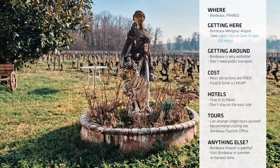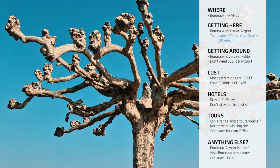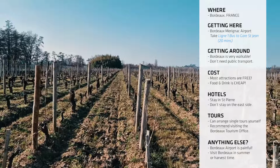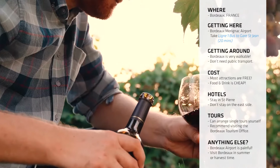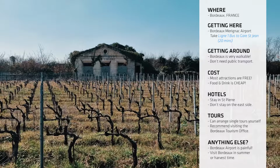Also, if you're thinking about doing a winery tour, don't come in March like I did. Book your trip for the end of summer or September when harvest time is on, and I guarantee you'll have a much better time. The weather will be nicer, the temperatures will be hotter, and you'll actually see grapes growing in the vineyards, not at all like this.